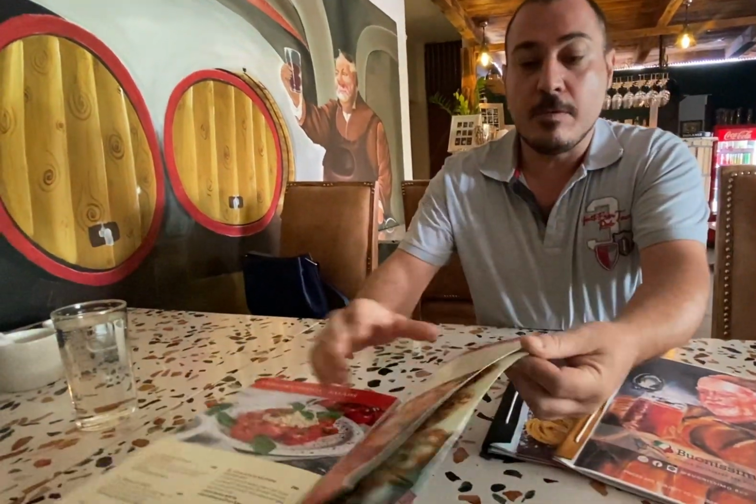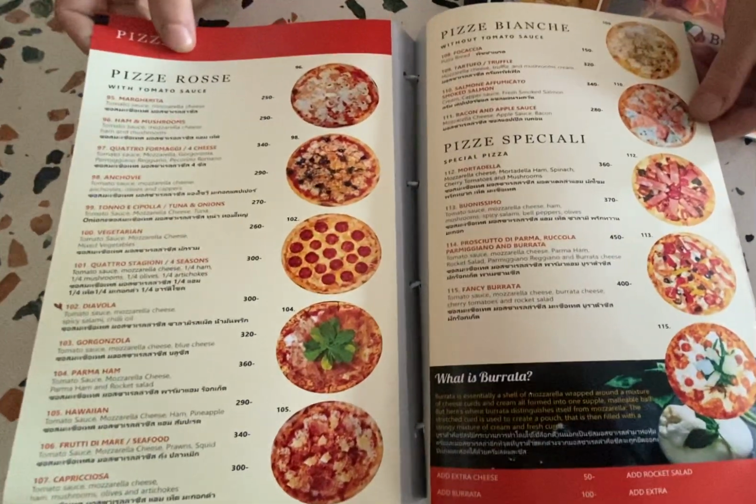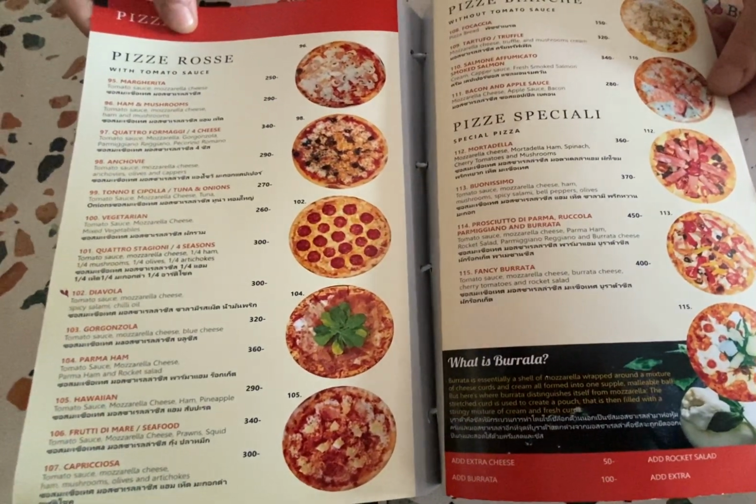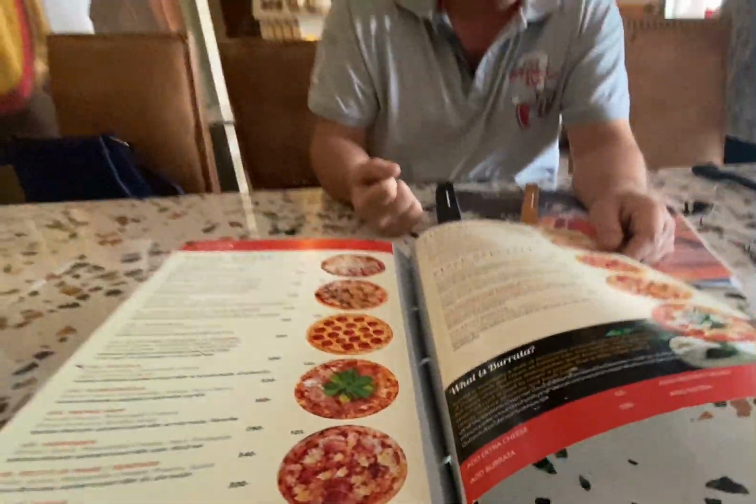And then the pizza. Pizza, we have any kind of taste, from real Italian tastes to some even from Thai tastes. We have 25 different kinds of pizzas, with tomato based, cream based, special pizza, for any taste.